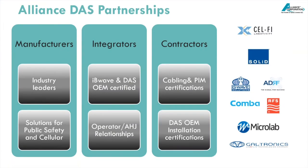We mentioned our focus on partnerships. Our partnerships start with the manufacturers, but equally important, the partnerships we form with integrators and contractors. We do not deal with end customers. We make it a point that we do not want to be competing with who our core customers are.